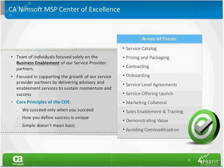We've built a team of individuals with expertise across managed services business functions. And along the right side of the slide, you'll see the areas where our MSP COE team offers assistance to our MSP partners, such as the development of service catalog, helping with pricing and packaging, contracting, onboarding new customers, service level agreements, marketing collateral, helping an MSP demonstrate their value to their end customer, and probably most important, assisting an MSP in avoiding commoditization.